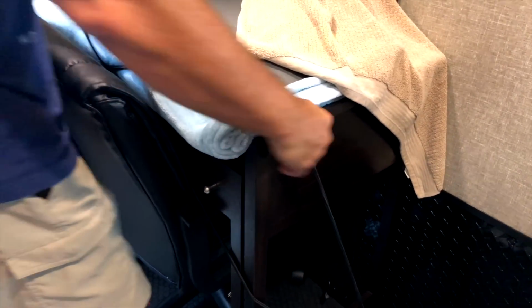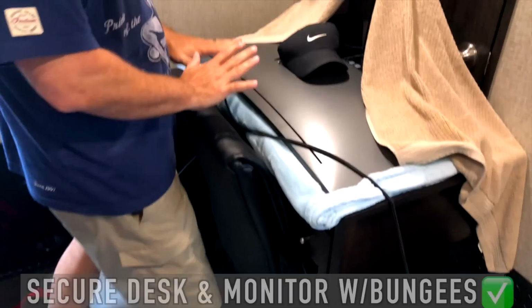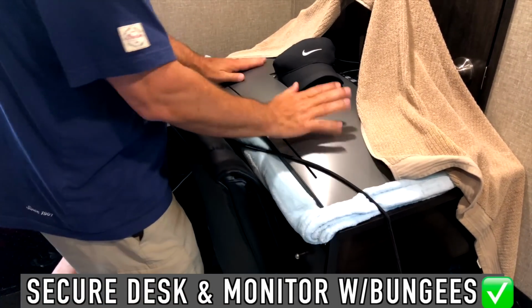I'll just make sure that's all nice and snug. The desk is up against the wall. The chair just stays tucked in like this, and office equipment secure.